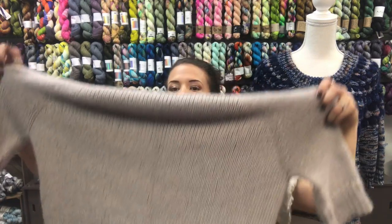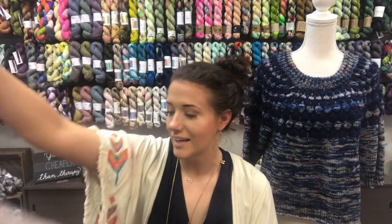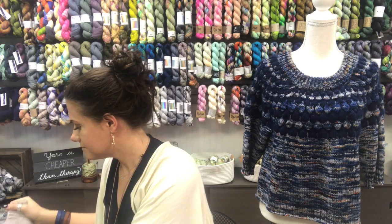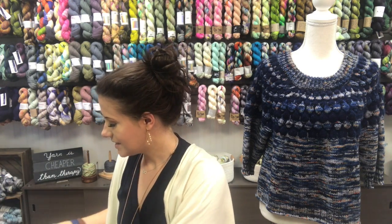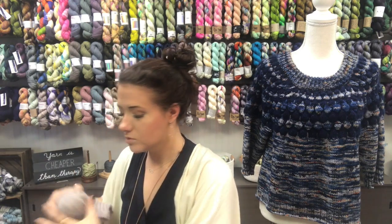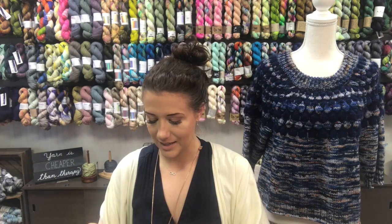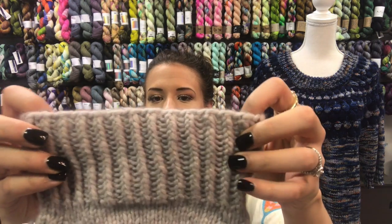So what I'm doing is re-knitting it, and you may say, this doesn't look like you ripped it out. Well, I still had a ball left over, a mostly new ball. And so I decided to size down my needles and cast it on. And look how much nicer this looks.